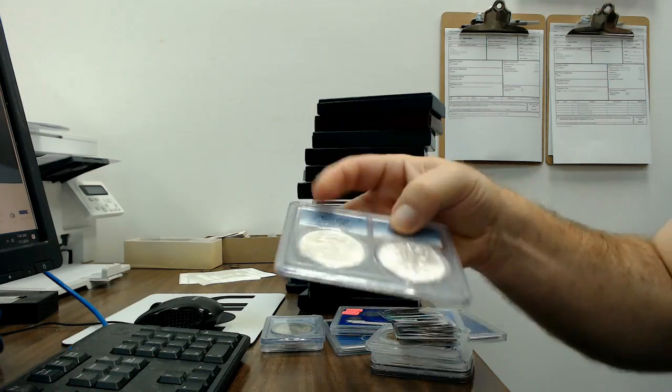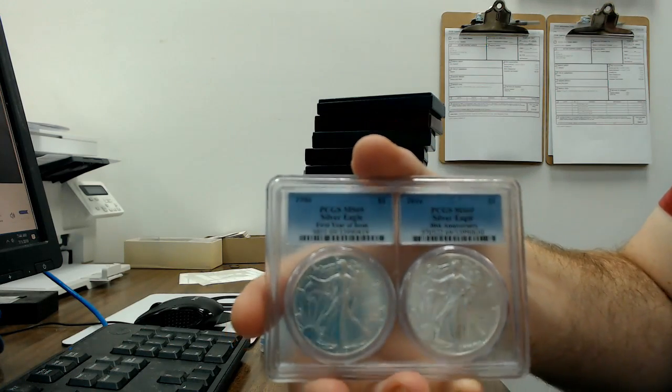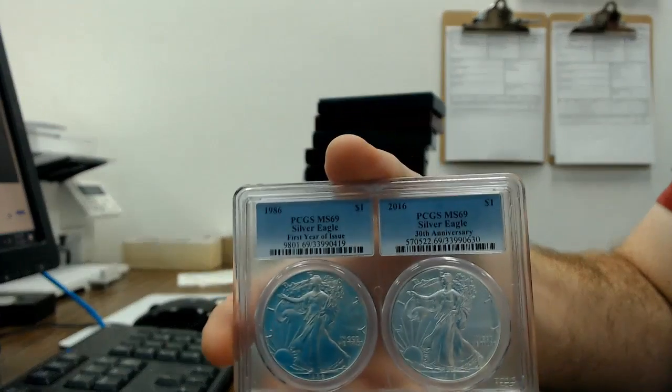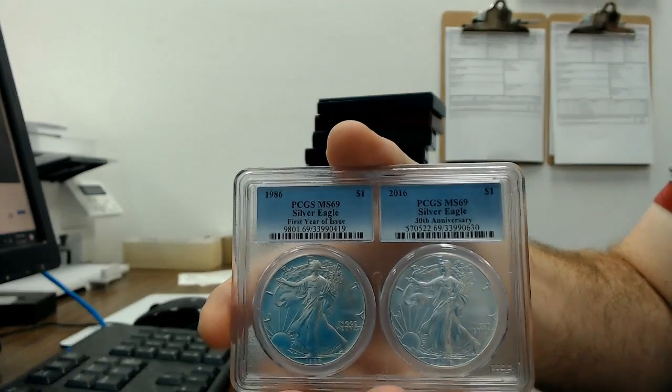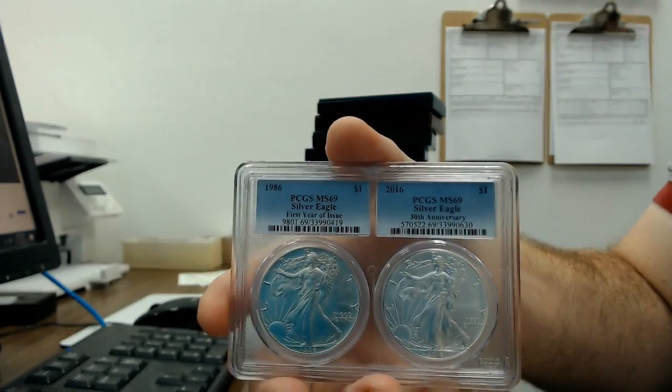There's another interesting thing that I bought. It's the 1986 to 2016 dual holder silver eagle set. It kind of commemorates the 30th anniversary. Now, it does have a crack down the middle of it. You know, it's still pretty nice, collectible.